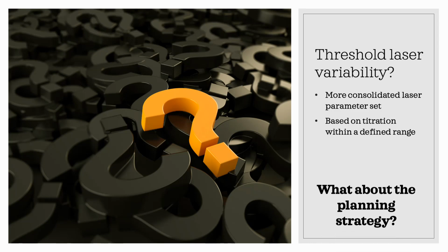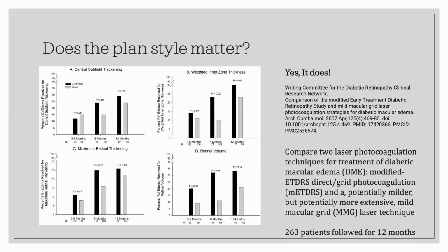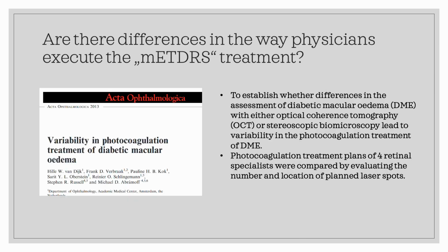What about the planning strategy? Does the plan style really matter? Yes, it does. This is a paper from DRCR which compared two laser photocoagulation techniques: modified ETDRS versus mild macular grid laser, and you can see there are significant differences between the two laser strategies. So, are there differences in the ways physicians execute the modified ETDRS treatment?